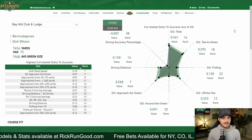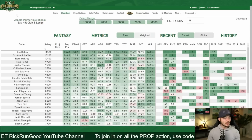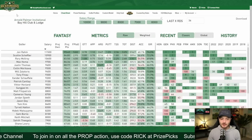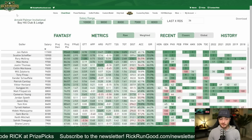I think that's it for the course for now. Let's continue over to the cheat sheet and start talking some names. Only three golfers over $10,000. Jon Rahm's over $11,000. He's the most expensive, $11,500. Scotty Scheffler, $10,900. Rory McIlroy, $10,600. All deserving before we get a pretty big gap, honestly, to golfer number four, Max Homa, $9,700. Talk about him in a second.